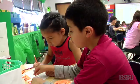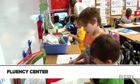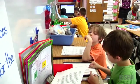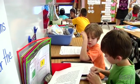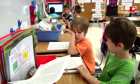Machines help us do many things there. Well, he needed to. The Fluency Center has stories based on previously taught phonics skills and high-frequency words that the students have seen. They have Ben Franklin to thank.